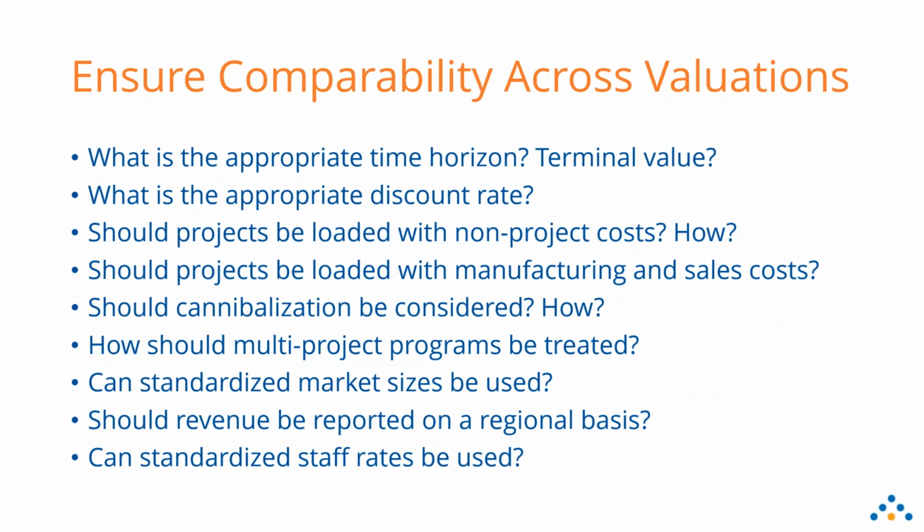As you perform your financial valuations, it is critical that there's comparability across those valuations. I'm not going to go into these in detail, just to say that different terminal values or different time horizons and so forth will cause you not to be able to make apples to apples comparisons about value, cost, and risk across your set of assets.